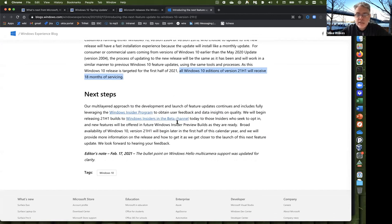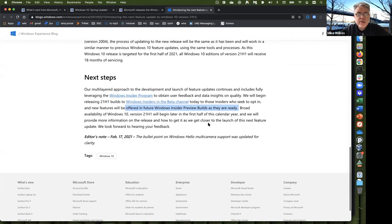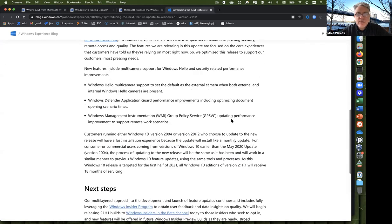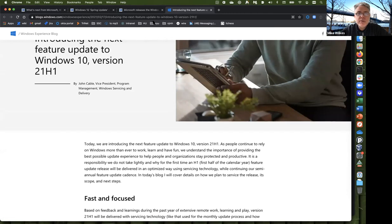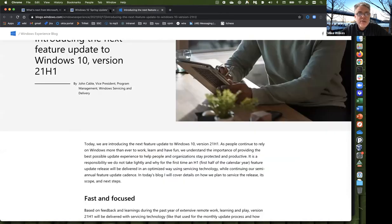We'll begin releasing to those insiders who seek to opt in, and new features will be offered in future Windows Insider preview builds as they are ready. What else? Editor's note, February 17th, the bullet point for Windows Hello multi-camera support was updated for clarity. So this is a work in progress, right? They added something after it was originally published, and it looks like it came from February. And of course, Bleeping Computer wrote several articles about this. So that's metadata about a release.